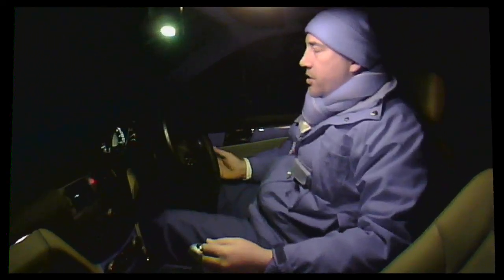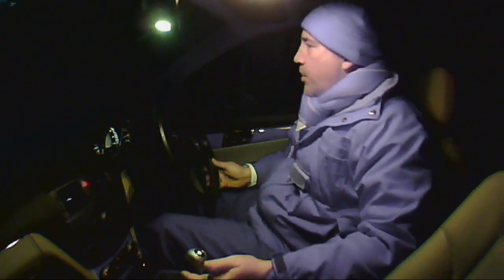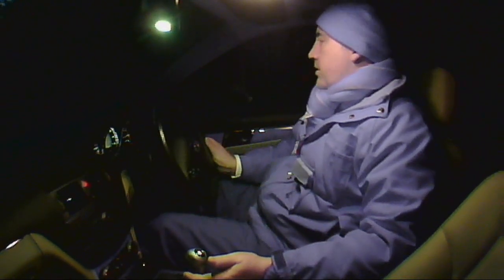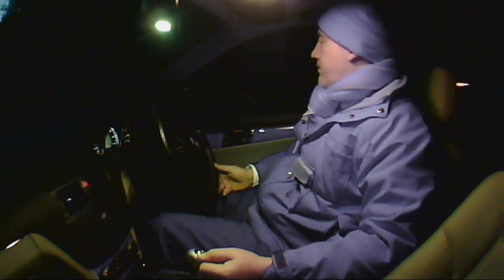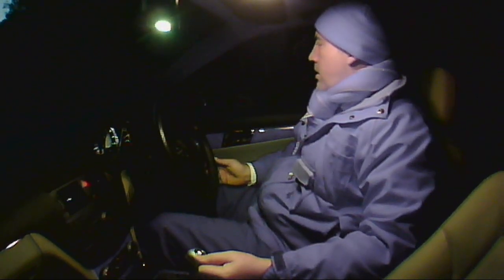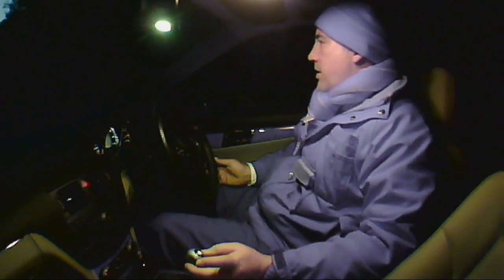With Mercedes cars at the moment, a lot of people are dissatisfied with certain things, like the fact that the dashboards seem very, very plasticky. And I wonder whether you can hear that now, that noise of the brakes.